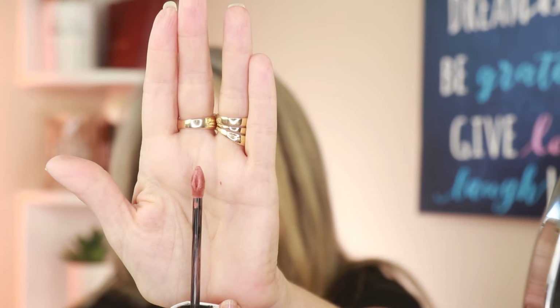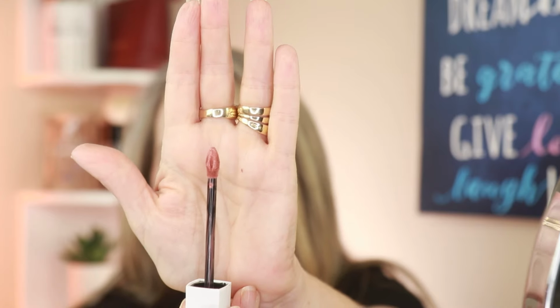And then the other thing I like about these is I very seldom use a lip liner because the wand is very pointy and precise. So I just use that as my guide. And like I said, very, very seldom do I ever have to use a lip liner with these. So those are my liquid lipsticks.